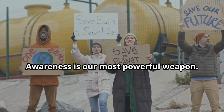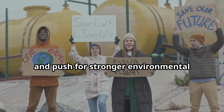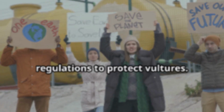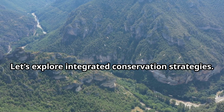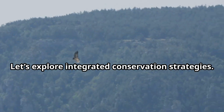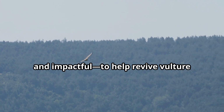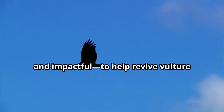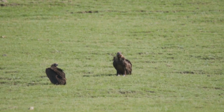Awareness is our most powerful weapon. Let's spread the word, educate our communities, and push for stronger environmental regulations to protect vultures. Let's explore integrated conservation strategies. We will look at solutions, practical, actionable, and impactful, to help revive vulture populations and safeguard our ecosystems.